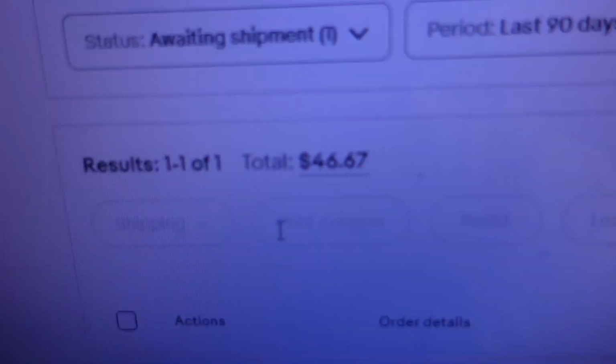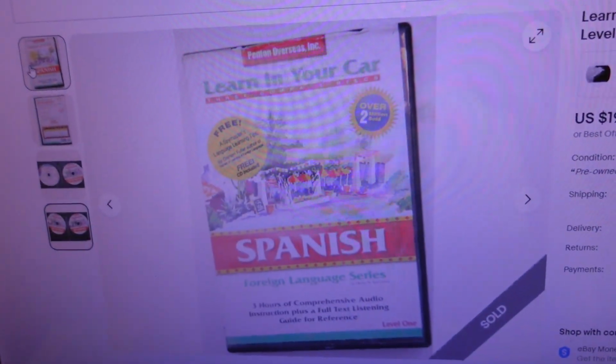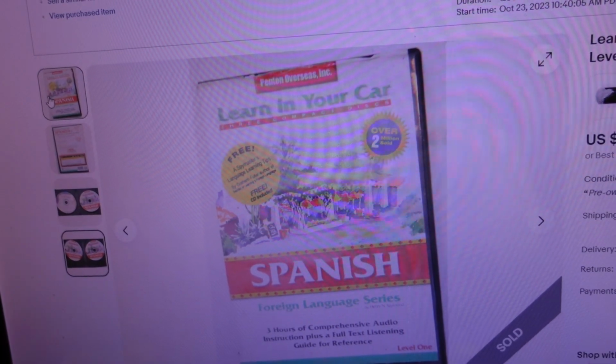So the good news is we did have a sale out of the small store. Let me show you guys. We had one sale for $46.67. Let's see what it was. Here it is. This is Learn Spanish in Your Car. Penn Overseas Spanish Level 1. Get 3 hours and 4 CDs.